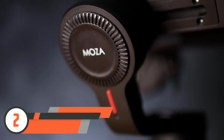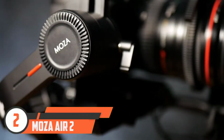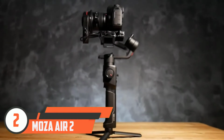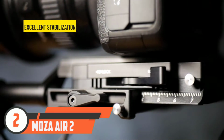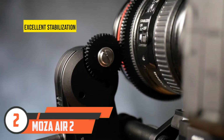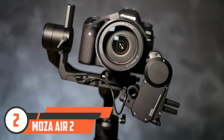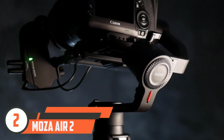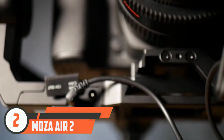Number 2. Moza Air 2. Before the Moza Air 2 came out, the DJI Ronin-S was the best DSLR gimbal around. Period. However, following the release of Gudsen's Moza Air 2, we have a solid, cheaper alternative. Costing $599 at release, the Moza Air 2 is $150 cheaper than the DJI Ronin-S.